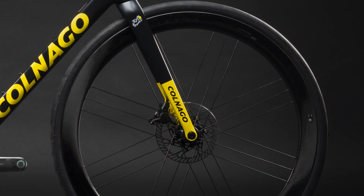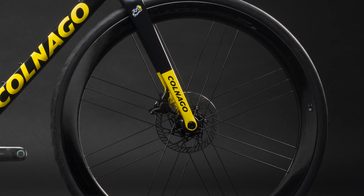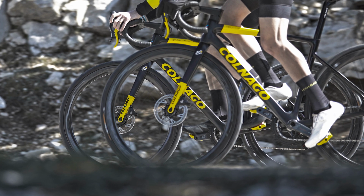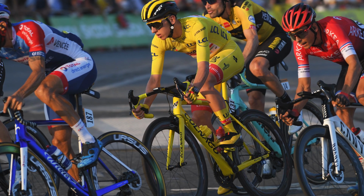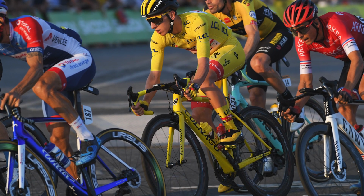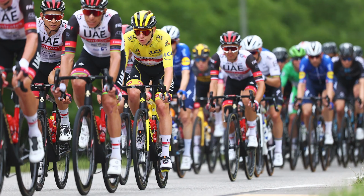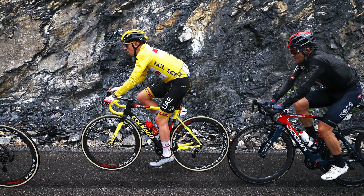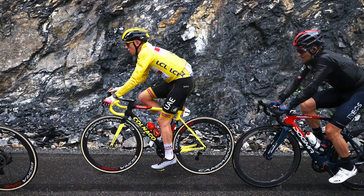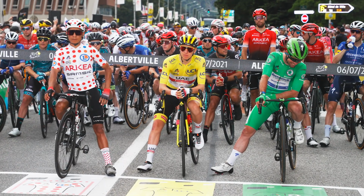It also uses Campagnolo wheels in the shape of their Bora Ultra WTO disc brake wheels, which are set up with Vittoria tubular tyres. Tadej won the 2020 Tour on a rim brake equipped bike, but since then has been seen more frequently on a disc equipped Colnago. We've heard rumours that he may use the rim brake model for higher mountains, but apart from that, it'll be discs all the way. So correct us if we're wrong, but 2021 could be the first year the Tour de France is won on a disc equipped bike. What a time to be alive.